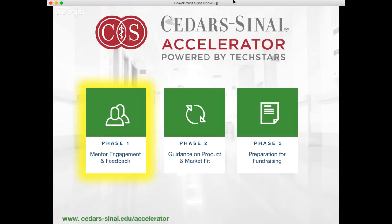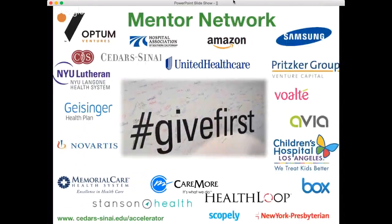Starting with the first phase, during the first 30 days, we introduce companies to tons of mentors that they have one-on-one meetings with. These mentors come from both the healthcare space and the tech space. In aggregate, these are folks from across the organization at Cedars-Sinai, along with many other health systems across the United States. We also have a large number of mentors from the broader tech community across the United States, and VCs who are focused specifically on healthcare investments.